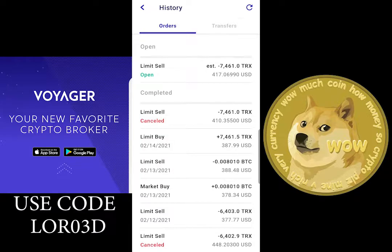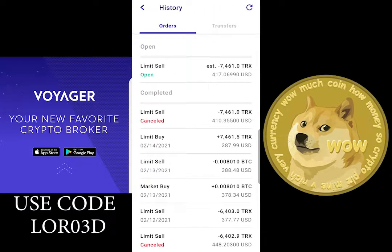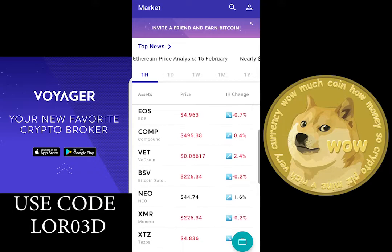You can see here where I bought some at 387. I bought that right there at a limit price of 0.52. So if I execute this limit sell, that'll net me a neat little $30, $40 profit. And keep in mind, it's doing nothing right now except going up and down. I could sell it here. And the same goes with all of the other ones.